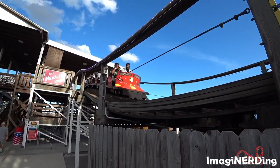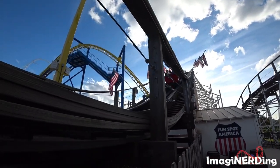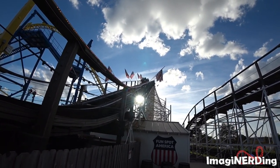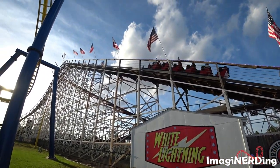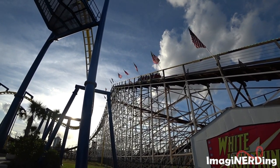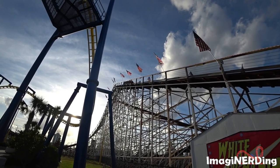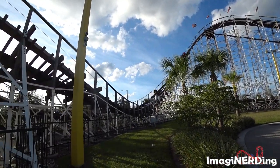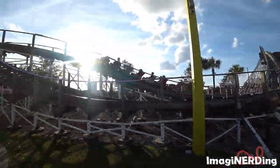White Lightning at FunSpot America in Orlando opened in 2013 to rave reviews. It's been a favorite of coaster enthusiasts and is still one of the best wooden coasters in Central Florida. The coaster was designed and built by Great Coasters International, also known as GCI, who also built the amazing Lightning Racer at Hershey Park, Thunderhead at Dollywood, Invader at Busch Gardens Williamsburg, Mystic Timbers at Kings Island, and 23 other wooden coasters. White Lightning is considered a wooden coaster, even though the support beams are made of steel.